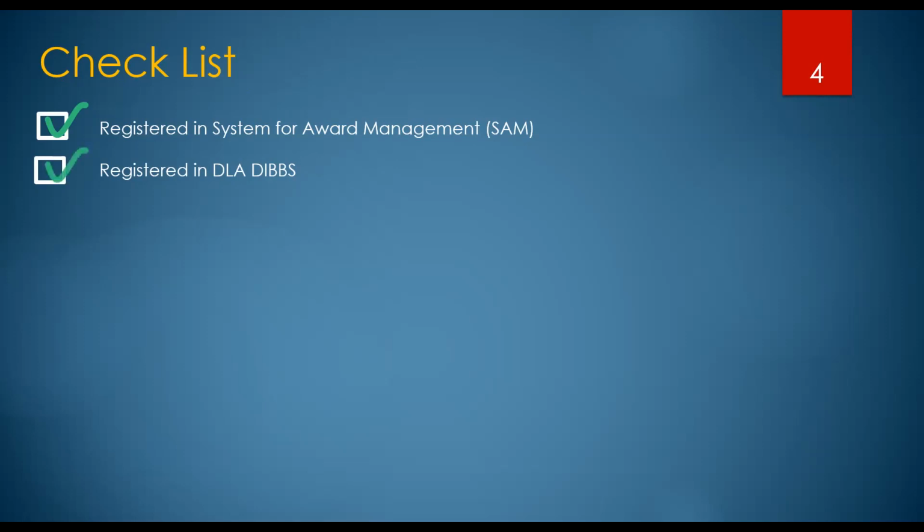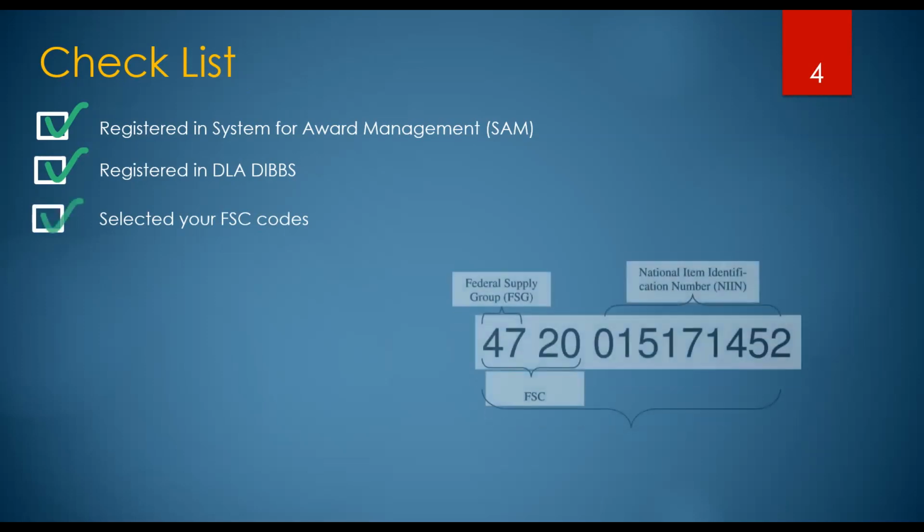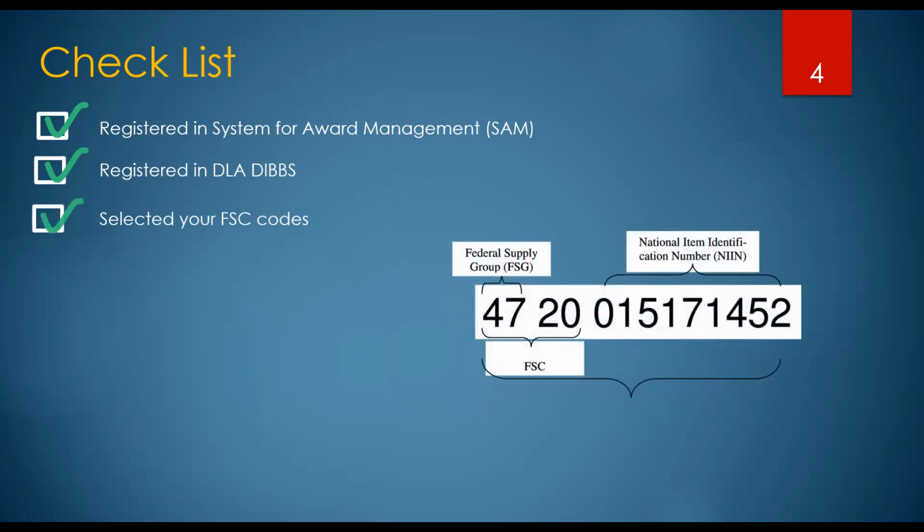We talked about, again, registering with the DLA DIBBS website. That's the second step. Third step is selecting those FSC codes, which we can help you with as well. Remember that FSC is the first 4 digits of that NSN number. We talked about getting access to the C folders, the collaboration folders. That is where the government, DLA, keeps all their technical specifications. You have a separate registration into that system. We also talked about the Joint Certification Program, JCP. Some of those technical documents have restrictions, and you may have to be a part of the Joint Certification Program to get access to those technical documents.